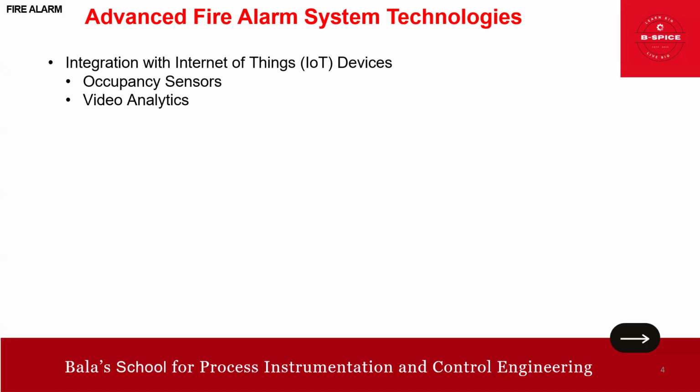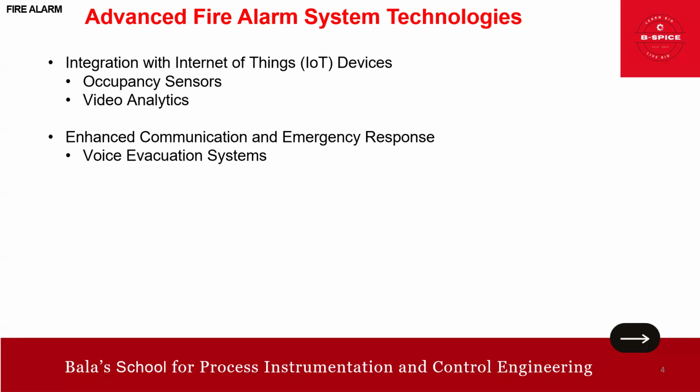Okay. Then we have enhanced communication and emergency response. Of course, advanced fire alarm systems can communicate with building occupants and emergency responders more effectively, isn't it? So let's see how. Voice evacuation system: an integrated voice evacuation system can provide clear and timely instructions to occupants during a fire emergency, thereby guiding them to safety and reducing panic.